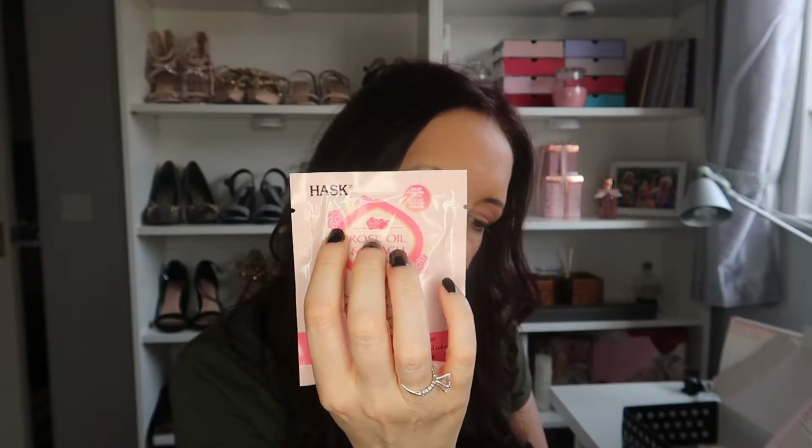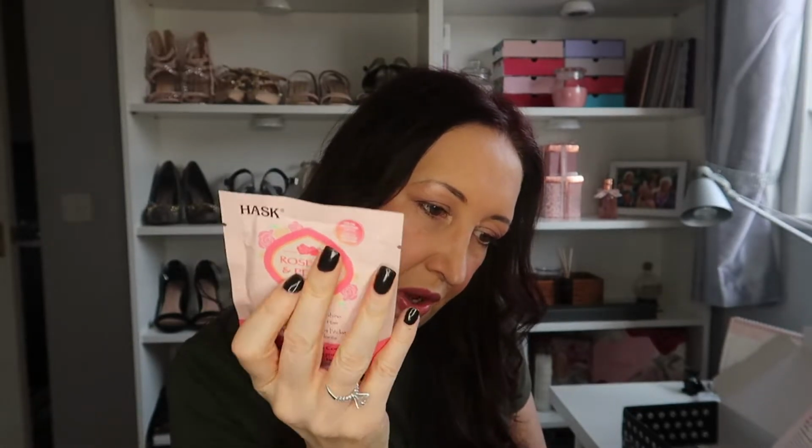This is RRP of £2.49. It's obviously some sort of deep conditioner. You massage it into your clean wet locks and leave it for 10 minutes. So it's going to give you sort of luscious, soft locks. I think you can buy it from Superdrug, according to the little card here. But yeah, that sounds really good.